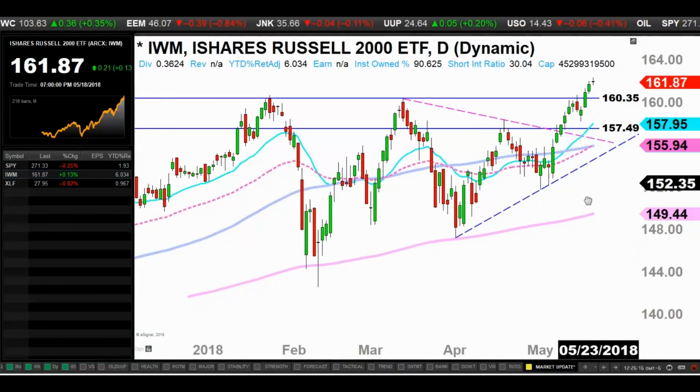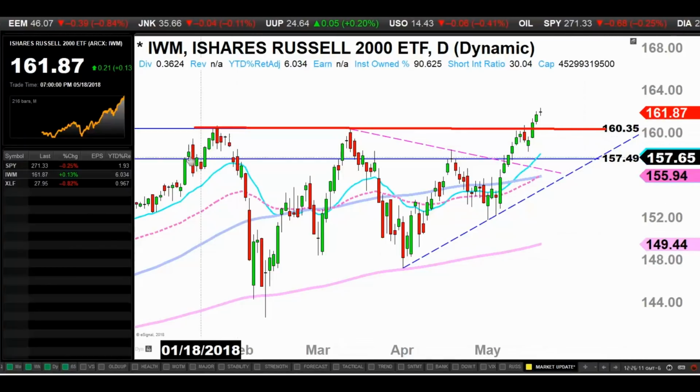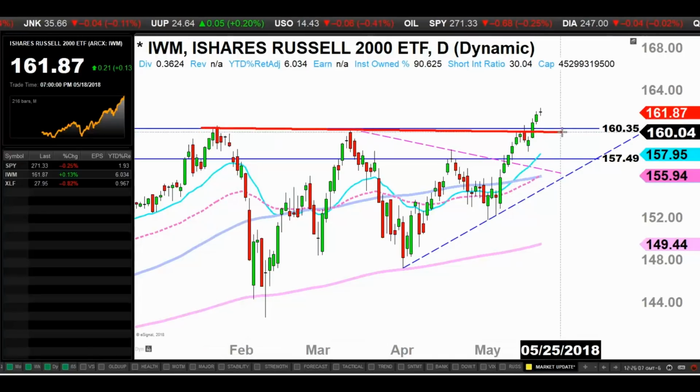Russell 2000 obviously made new all-time highs here, finally broken out of this multi-month consolidation phase. Do you think that we're on a downtrend?